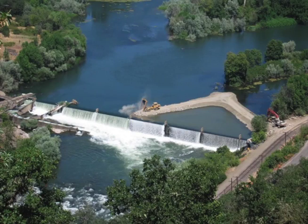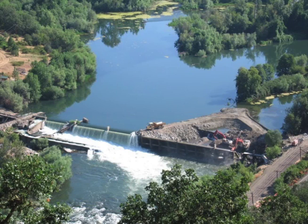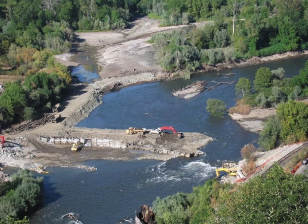A friend documented the dam's removal with a series of photos that provided much of the background for our first use of green screen technology.